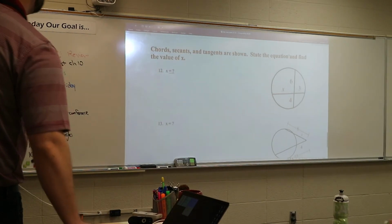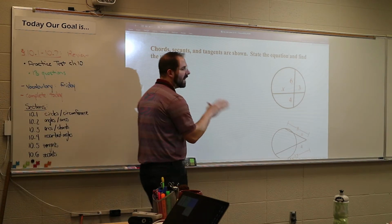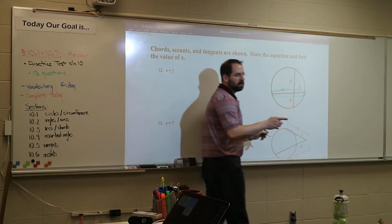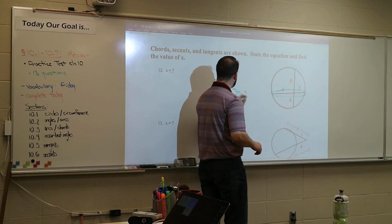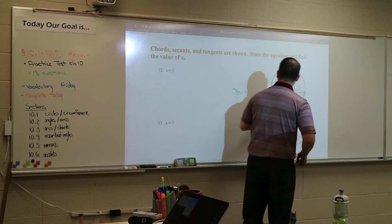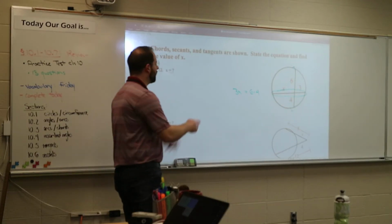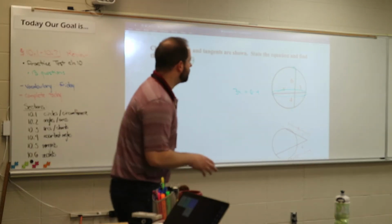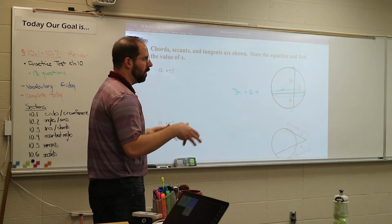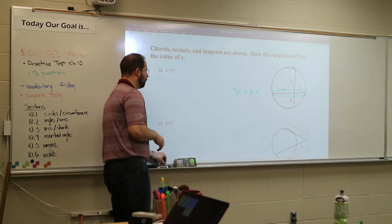Okay, number 12. Since these segments cross on the inside, this is the last step we did Friday. If they cross on the inside, you take one of the sticks, you multiply the 2 parts together, 3 times x, right? And then you set that equal to the other stick multiplied together, 6 times 4. And then you just solve for the x. Now, I gotta warn you, this is a nice pretty number, but the x on the test could be a decimal, because I just wanna see, are you setting it up right, are you solving it right? I don't care if it turns out to be a weird decimal. So it's 8. Sure.